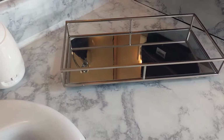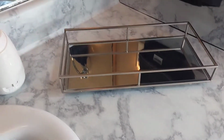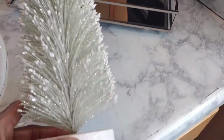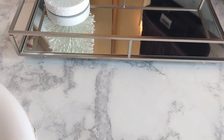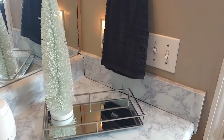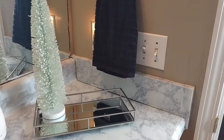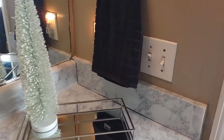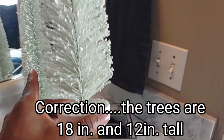So as you can see, I'm gonna be using my mirror tray that I picked up from Home Goods. Last year I paid like $7.99 for the tray, and then I'm going to be using these cute little pencil trees that I picked up from Hobby Lobby, 50% off. The Christmas decor was 50% off. I feel like I can use this the entire winter, not just for Christmas. So this one is about 12 inches tall, and it was $11.99, so I paid $6 for it.